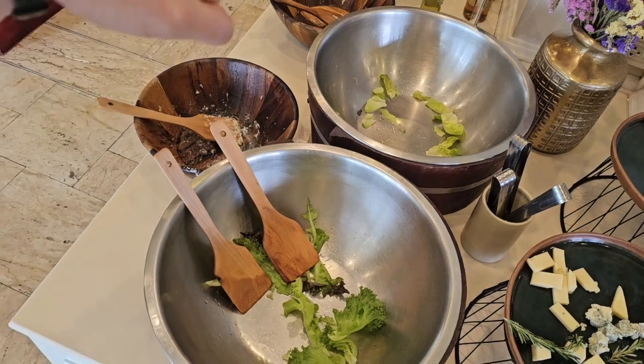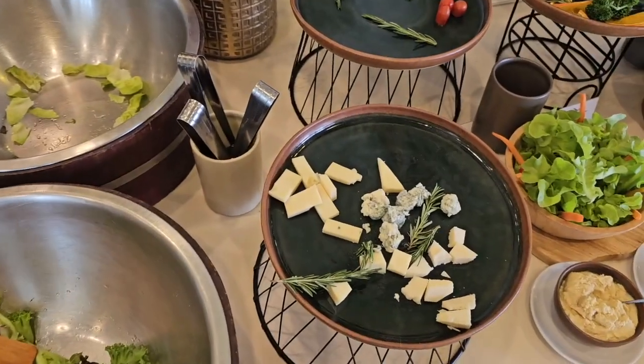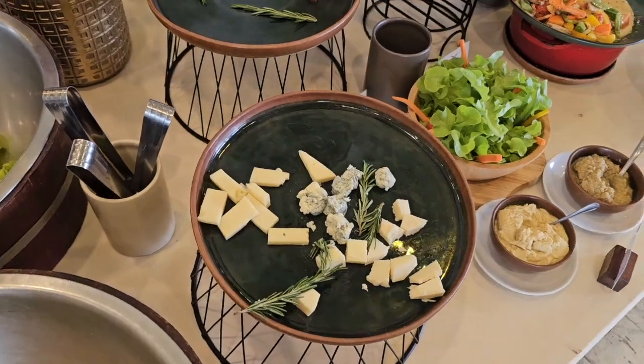Lol, I've used up all the green salad leaves. And for those of you that like stinky stuff, we've even got blue cheese as well.